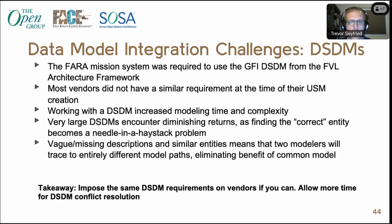The other problem is working with a DSDM. DSDMs are very useful. We got a very, very large one. It's the FVL, the aviation DSDM, and it had thousands of elements in it. A lot of those were really useful in first understanding what kind of data types and concepts are in this domain.